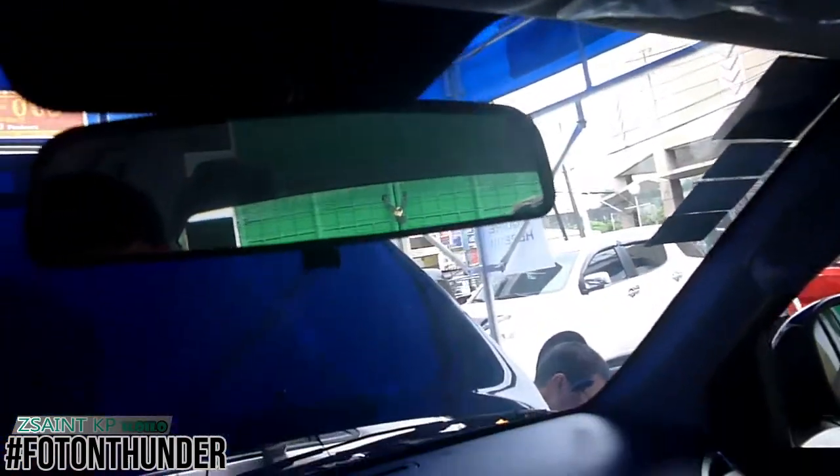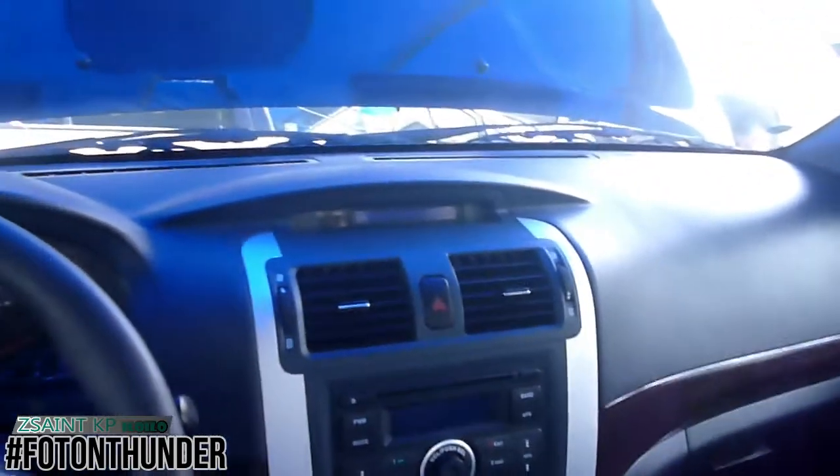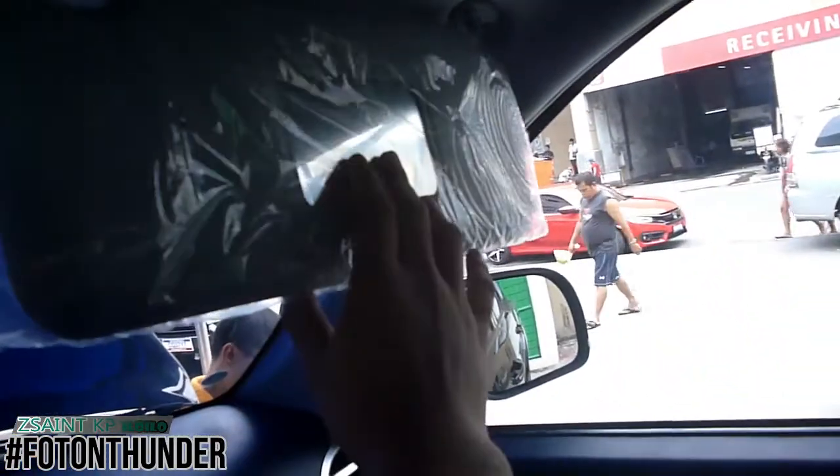The driver does get a sun visor. Interior lights right above together with a sunglass holder. Manual dimming rearview mirror. The front passenger side does get a sun visor with a vanity mirror. Nicely perfect size glove box.